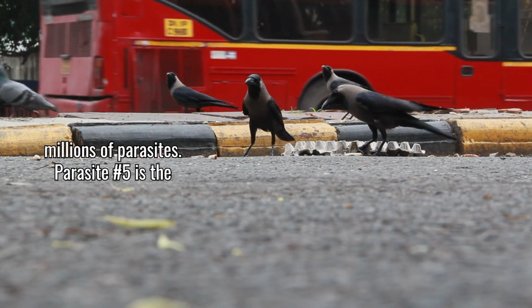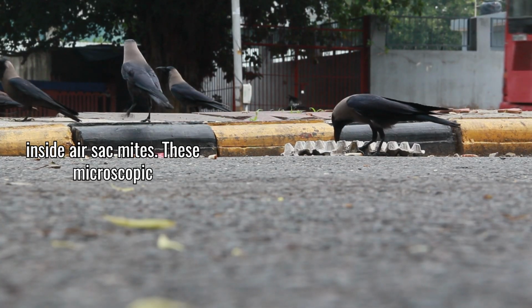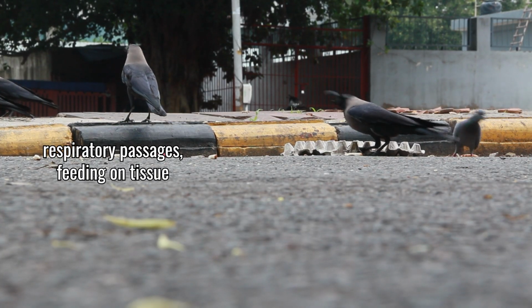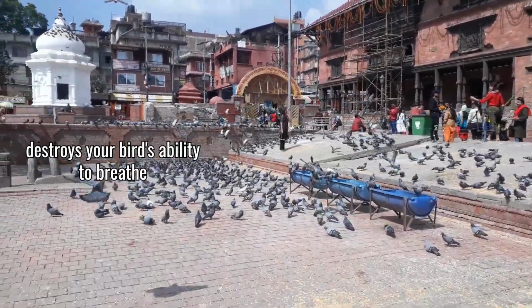Parasite number 5 is the most insidious because it attacks your pigeon's respiratory system from the inside: air sac mites. These microscopic parasites live inside the air sacs and respiratory passages, feeding on tissue and creating inflammation that slowly destroys your bird's ability to breathe efficiently.